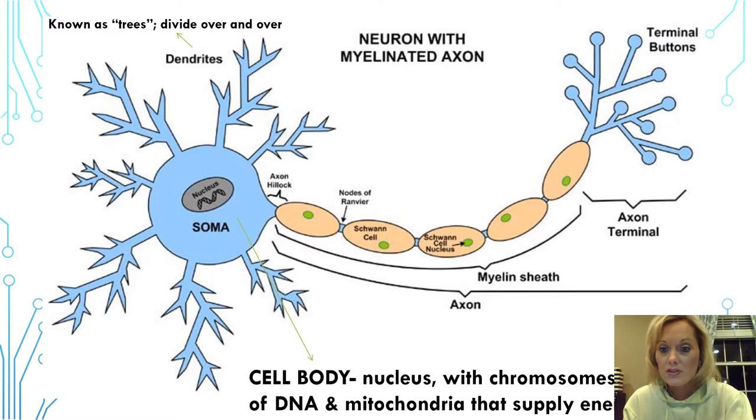And you have the soma and the nucleus. The nucleus has DNA in it, just like any other cell. And then that long white area is the axon, and the white that you see is the myelin sheath that's making that electrical message go a lot faster. And then you see the buttons.